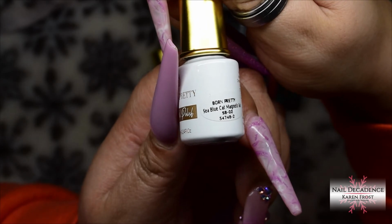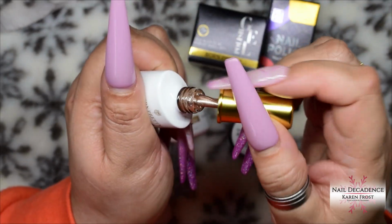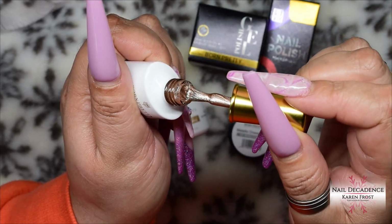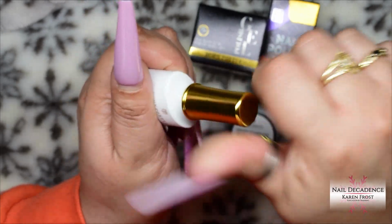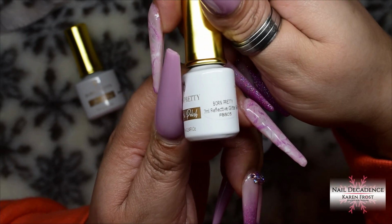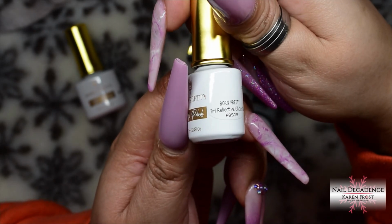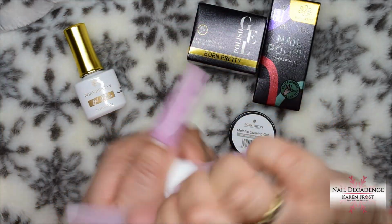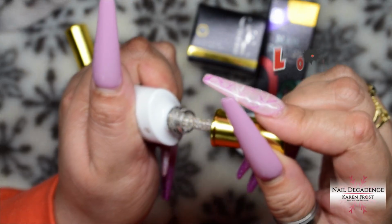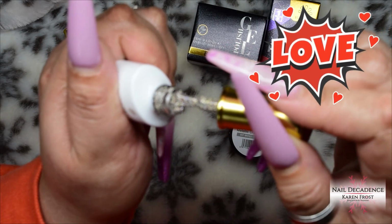So I've got another cat eye magnet gel. It's a lovely sort of not bronze, not rosy gold, but sort of in between. It's a really lovely colour. And then I've got another reflective glitter gel. This one's got a colour to it. I'll show you there. It's like a gold with holographic in it. It's really, really pretty.